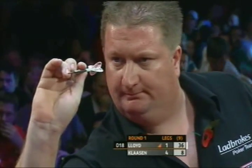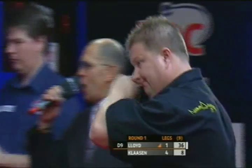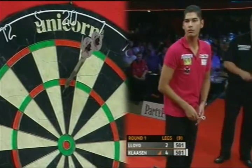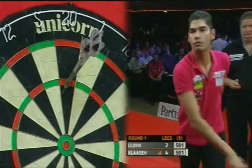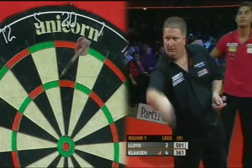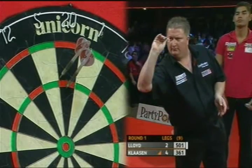Double 18 for Lloyd. This is the problem that Klaasen's had closing out matches. Is he going to get another chance in this leg? Lloyd, double 9, saves the day. And Jelle Klaasen missing 2 darts to win the match, 5-1. We mentioned that in that quite brilliant game against Vincent van der Voort at Alexandra Palace in the World Championships. Klaasen dominated and missed 10 darts to beat van der Voort, and well, nearly 21 180s in 5 sets of darts.